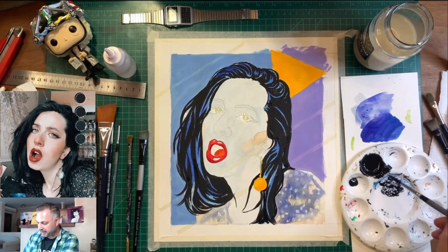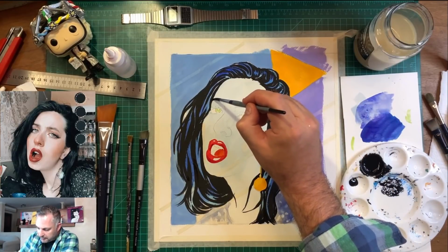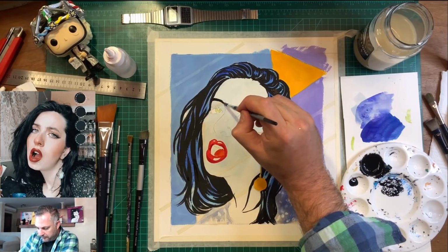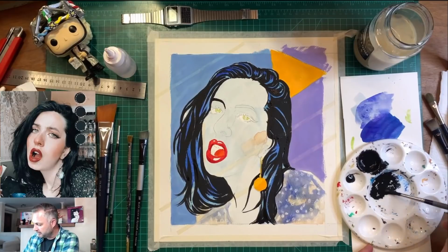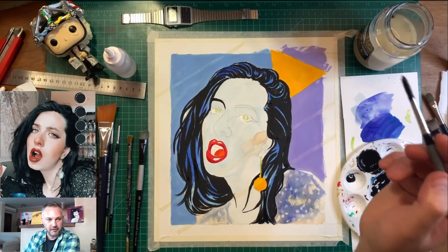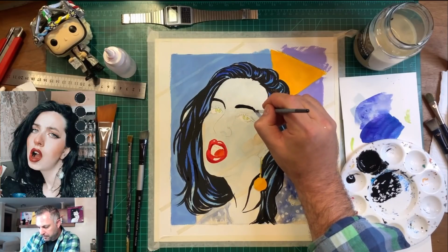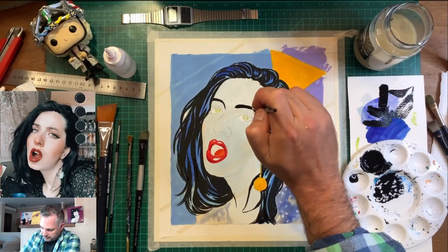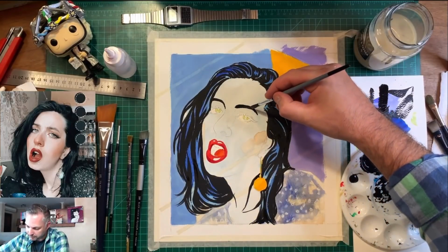All right, so I'm going to leave the hair there for a second, and let's get into the eyes. This is where a little bit more control is needed. You don't want to go too heavy-handed. So I'm just using the tip of the brush to get some eyebrow detail in there. I want to thin the paint out a little bit so I have more control when putting in details around the eyes. I don't want to go too thick and gloopy. I don't like that. That's too heavy. Okay, that's resolved. I just went a little too heavy on the paint there.